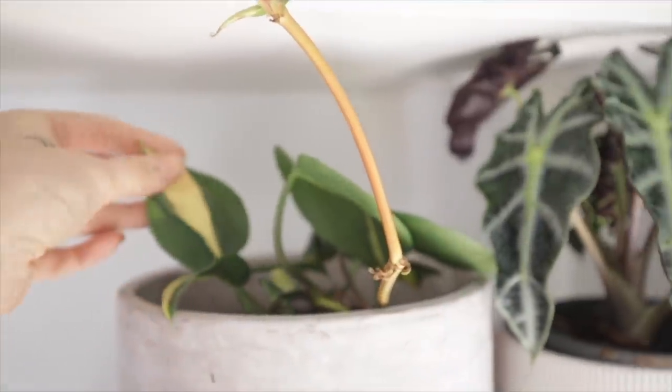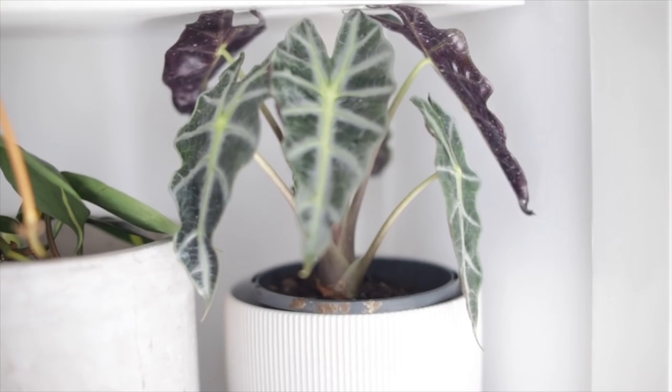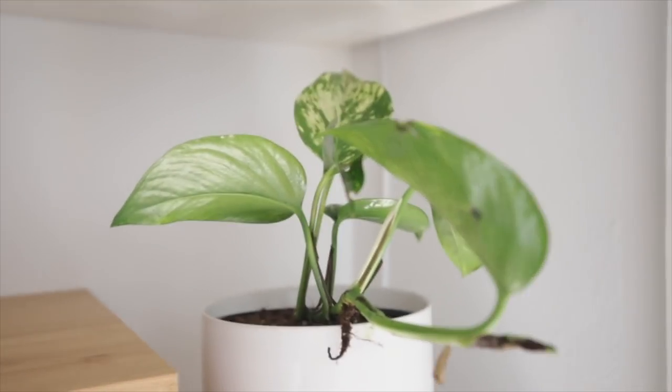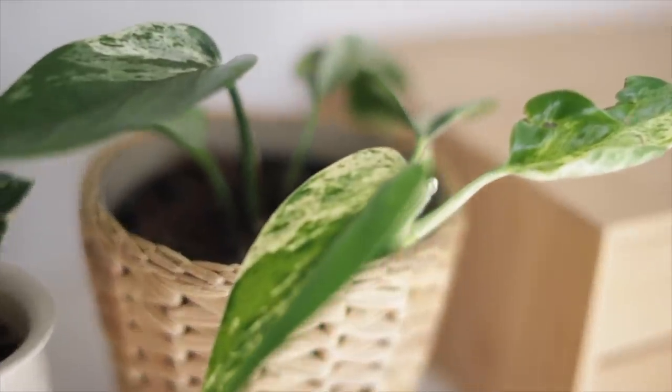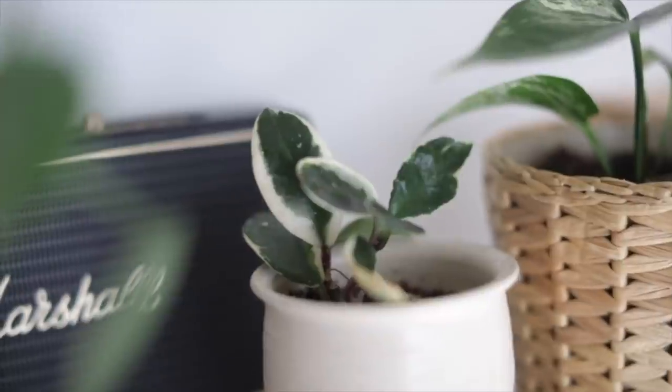Here we have another philodendron Brazil and a dwarf Alocasia amazonica. Of course we have another pothos here, and I just made this one from cuttings. Another one here from cuttings turned into a plant. This is a Hoya pink princess.